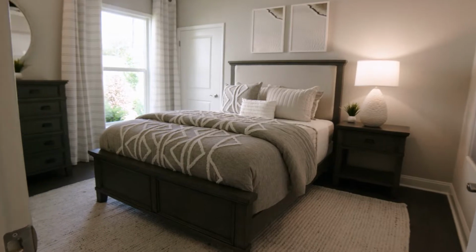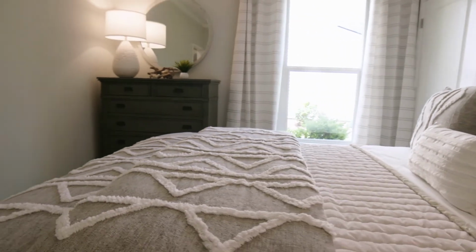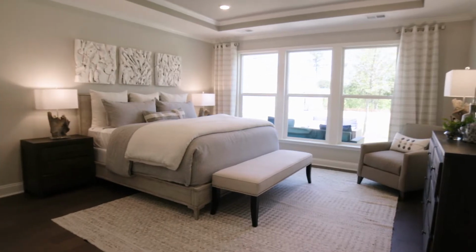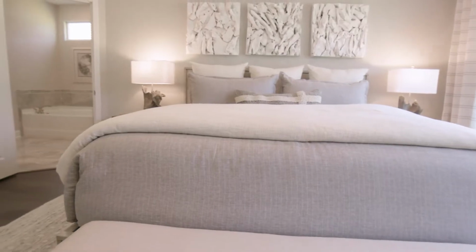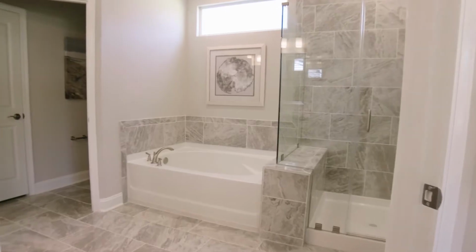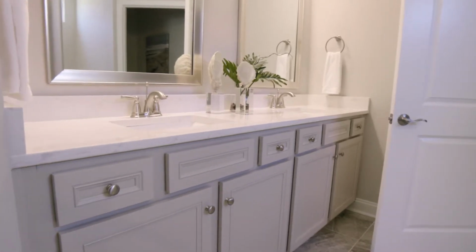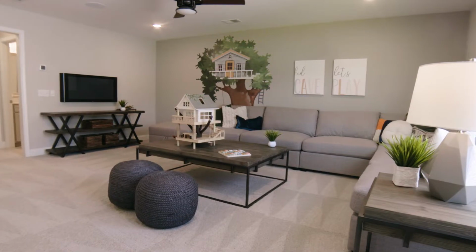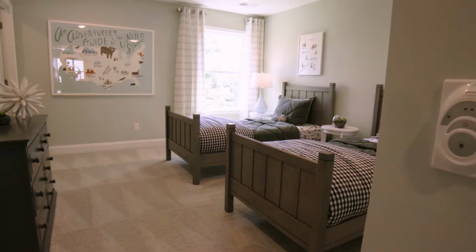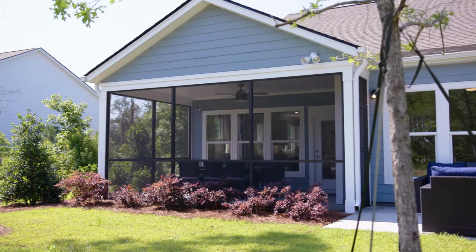The additional bedrooms are ideal for a guest retreat during their short or extended visits. Behold a place of peace and relaxation in the owner's suite, with optional tray ceiling adding a finishing touch of elegance. The walk-in shower in the owner's bath and dual vanity features aid in washing the day away, and the walk-in closet is perfect for storage. When game night in the loft has come to an end, there is plenty of room for overnight visits and outdoor entertainment on the screen patio.